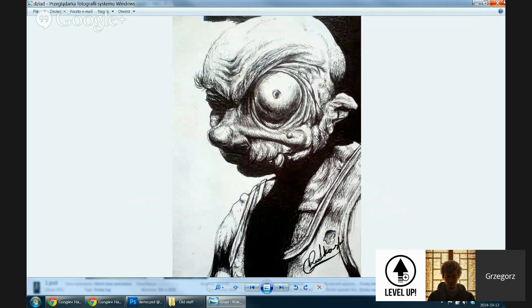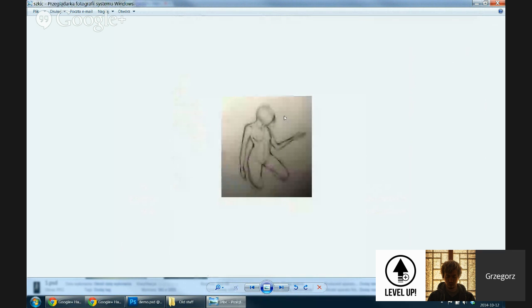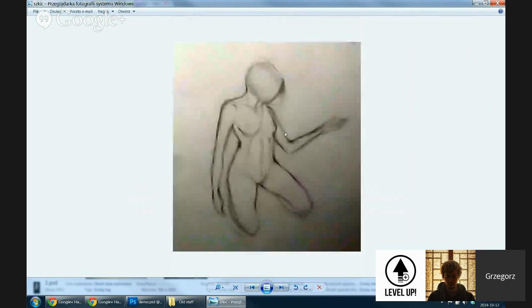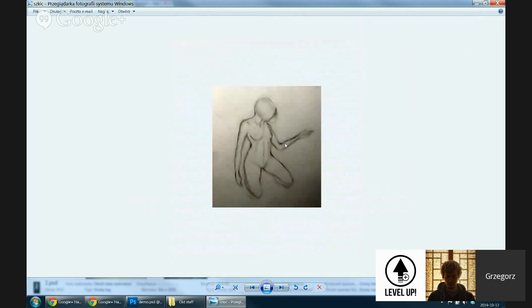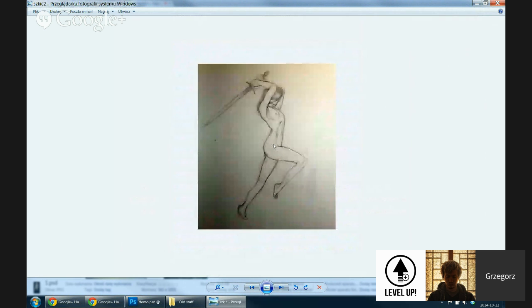Yeah, this stuff, these are very old. These are my first attempts at anatomy, sorry for the gesture quality of some drawings. It was 2006, I think, god damn it. 2007.